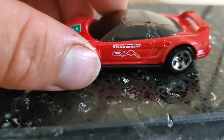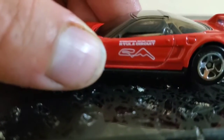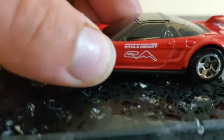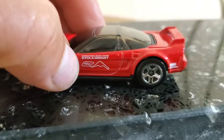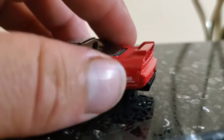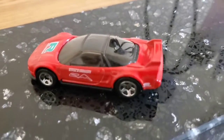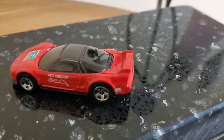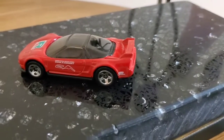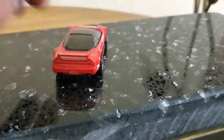As you see, it says International Racing Course, Ruler Circuit. As you see, it's like RA for Ryu Asada. Ruler, Ru, and then he has Asada over here. That's one of the unique things that he comes up with when he designs cars and some of the Hot Wheels. Just like the Mazda Miata, the first edition for 2019, he has that too.